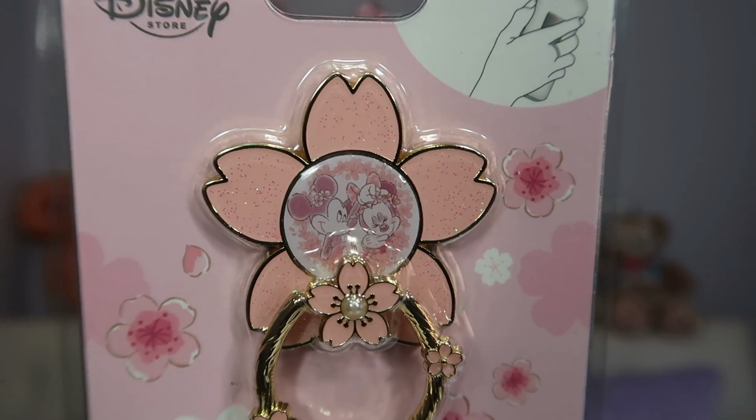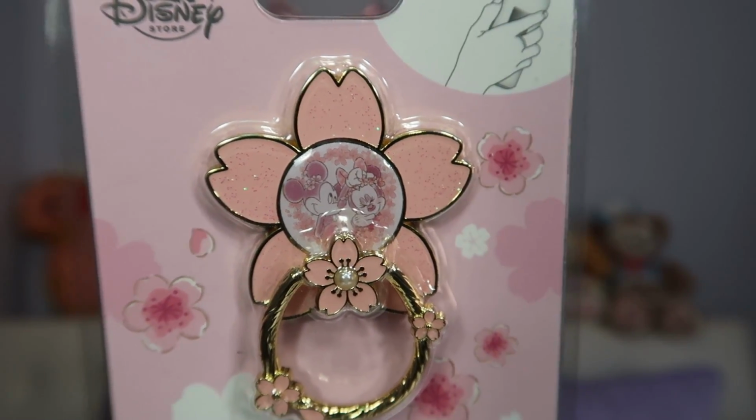Now again, this is part of a Sakura release at the Disney store. So it'll have to be during Sakura season, which would be late January. I think this one actually released in February. So February, March is going to be the best time, and early April, to get any of the special Sakura merchandise from Disney Store or Tokyo Disney Resort. So if that's something that's important to you, make sure you use that information while you are planning your trip to Tokyo.